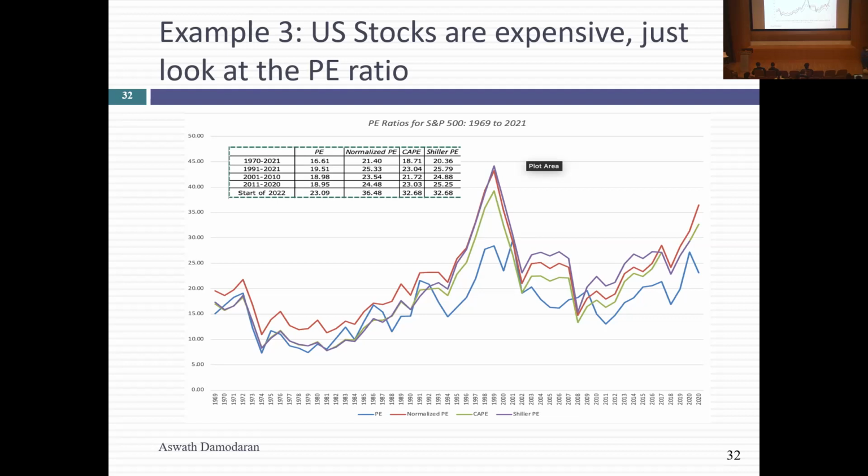What is the alternative? If you don't buy stocks, let's say you agree with them, stocks are overvalued. Where are you going to put your money? Bonds. You're going to put it in bonds. Let's say you put it in T-bonds, right? 25 years ago, when the PE ratio was 15, you put it in T-bonds, you made 5%. Today, you take your money out, you put it in T-bonds, you make 2.5% or 2%. Everything is relative, right?